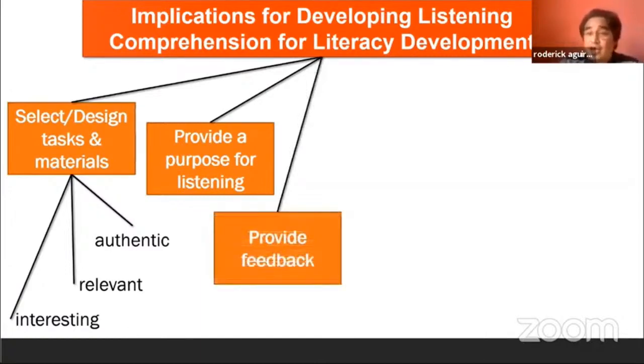Next would be provide feedback. I think this is one of the many challenges for teachers and parents right now, the new normal. How do we create materials of listening, integrating listening in our online materials and modules, and providing feedback? Yan, isang malaking challenge po yan.